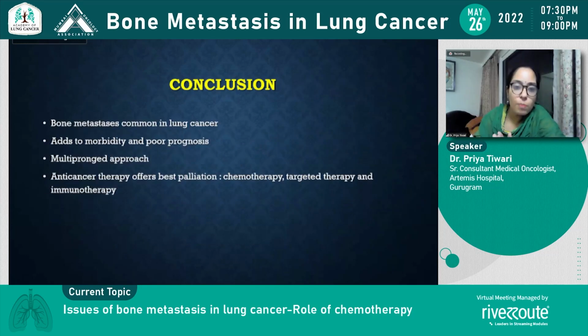So just to conclude, bone metastases are common in lung cancer. They add to morbidity, portend poor prognosis, and the treatment has to be a multi-pronged approach. Anti-cancer therapy offers the best palliation, out of which we have multiple options to choose. And that is the way to go forward.